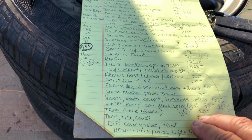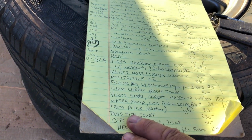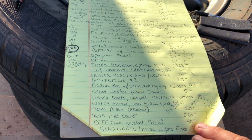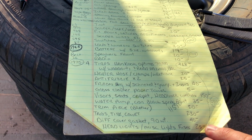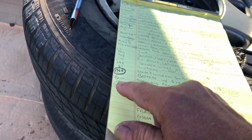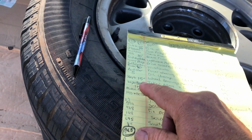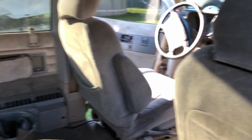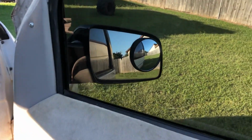Brian got me a trim piece. I sent him $20. Tags, title, and court was $230. Differential cover, gasket, 90 weight, $40. Headlights, new ones, halogens. Misc lights and fuses, $25. A belt for $10. Keys, $15. Wiper blades, $10. Those little stick-on mirrors on the side, these little jobs right there.